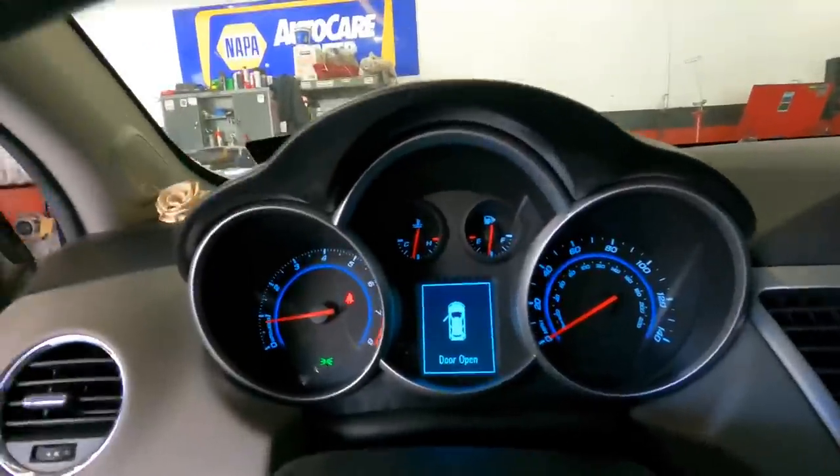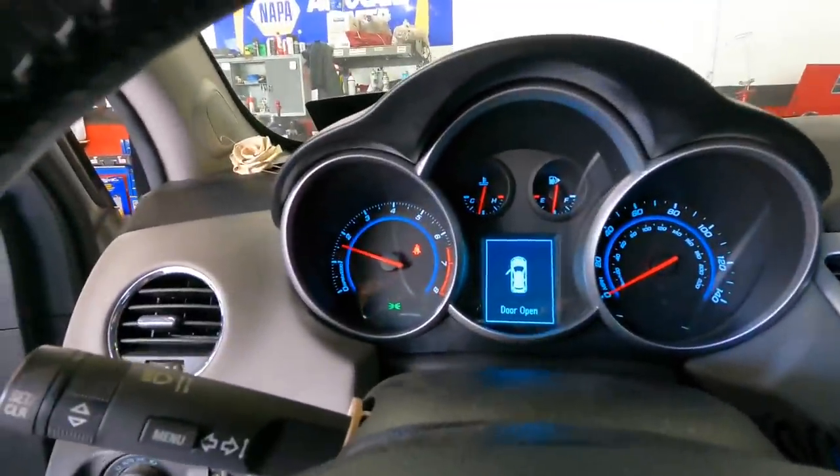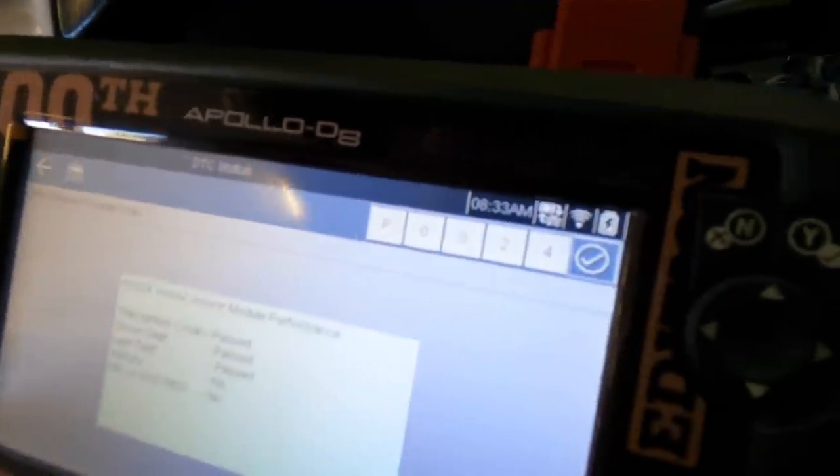Okay, we fast forwarded about 5 minutes. Operating temperature has been reached. Let's idle this up and we will check the status of that P0324 trouble code. So we're gonna have to manually enter it, P0324. Yes. And the monitor has run, P0324 knock sensor module performance.